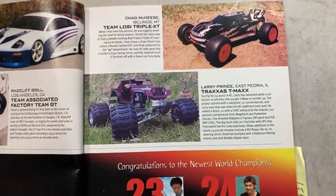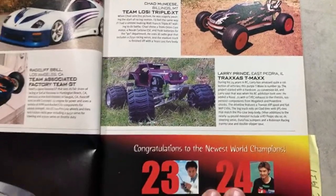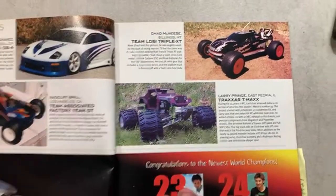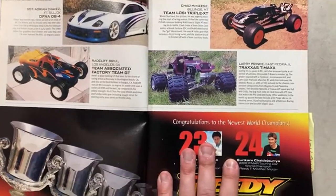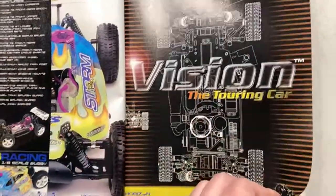Barista Craig goes, even the old electrics were cool. I agree. Yeah, back then, honestly, at this time, guys, I used to own an Emaxx. I still own an Emaxx. You know, batteries sucked, but whatever.